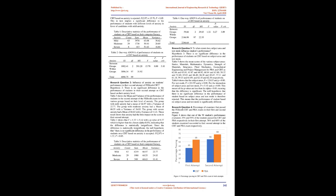Research question 1. Influence of anxiety on students' performance in first attempt of FEBooth CBT? Hypothesis 1. There is no significant difference in the performance of students on CBT based on their anxiety level. Table 1 shows the mean and variance of the performance of students in the FEBooth exam for the various groups based on their level of anxiety. The group with mild anxiety had a mean of 63.08 with a variance of 38.62.